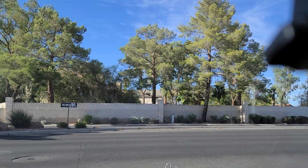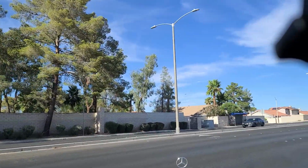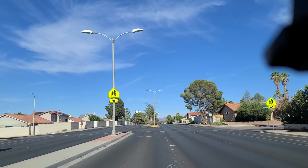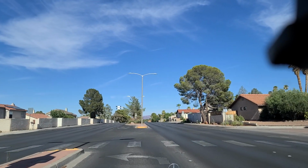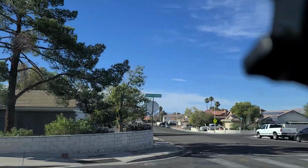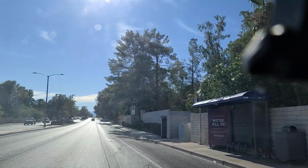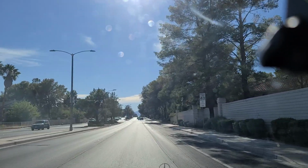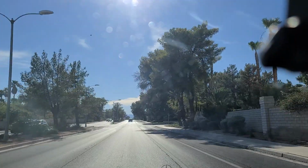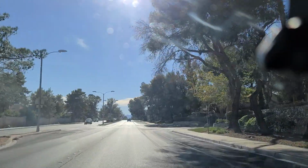I'm gonna go out here and make a U-turn, it looks like. But this is the filler pretty much between Las Vegas and Henderson, although this is technically in Henderson. But it has been here, many of these neighborhoods, since the 80s. If not a little bit earlier than that.